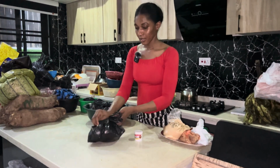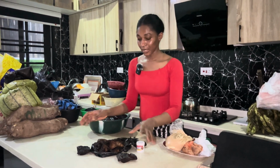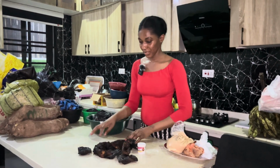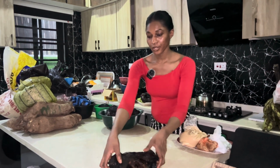Okay, in this bag I have dry fish. You know the one we call kote and mangala. It's a mix of both of them, and in total I have about 9 pieces here. Went for 6,000 naira. So take a closer look.